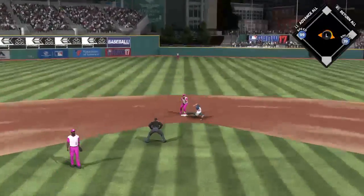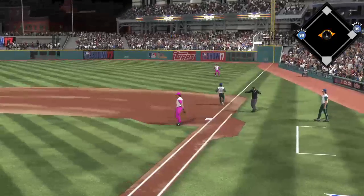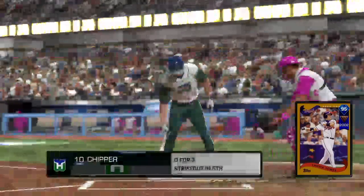Hit weakly back to the mound. He'll throw back to second to get the out, and that's going to be all they get. Boy, a risky play there, but it pays off.